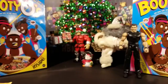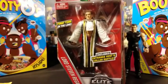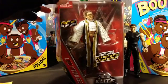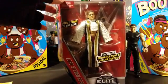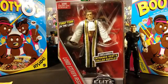Continuing on the awesome train, we've got two figures here, fresh from Amazon. First up is Lord Steven Regal. Decided to pull the trigger on this guy because he dropped down to about $11. He's gone cheaper though. I think the last time I saw it, he was at $7.20 or something like that. Oh my freaking God.